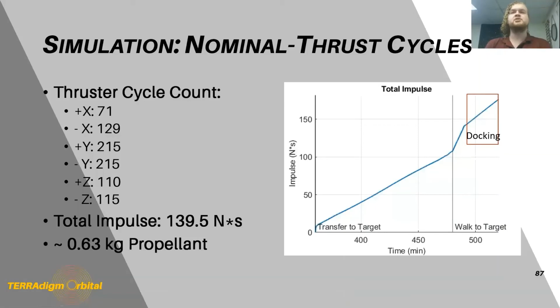The final component of the simulation involves the thrust cycles, which helps in determining which thrusters are appropriate by analyzing how much mass is expended, as well as comparing throughput for thruster models.